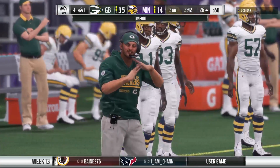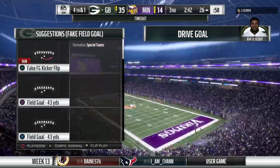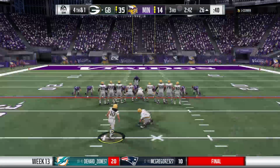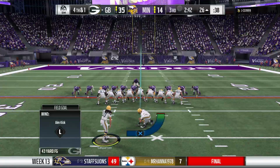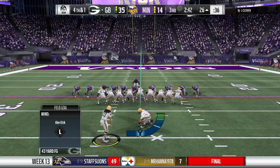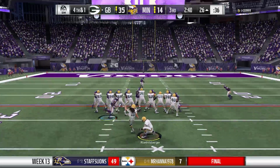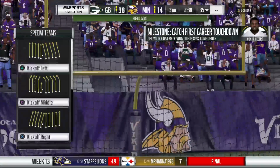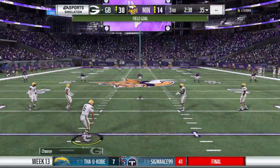Time running out here on the play clock. And now before they run this play on 4th and 1, we're going to get a break and a timeout. It's just their first, so 2 remaining as they burn 1 here in this third quarter. And this one is right through. And that will extend their lead even further.